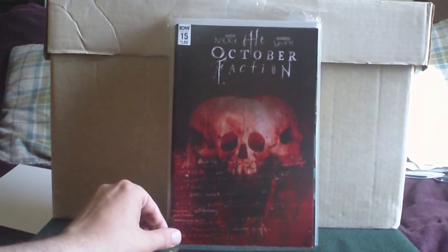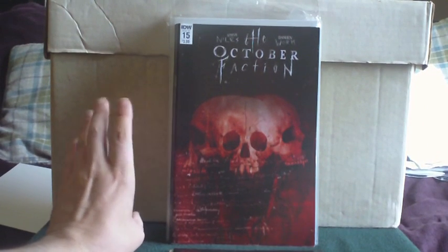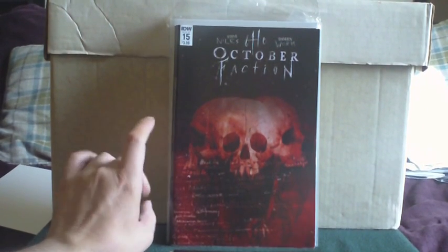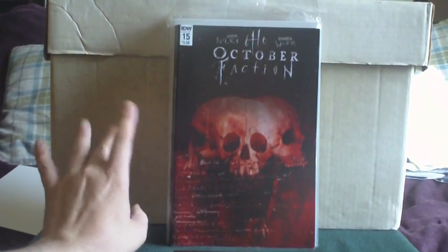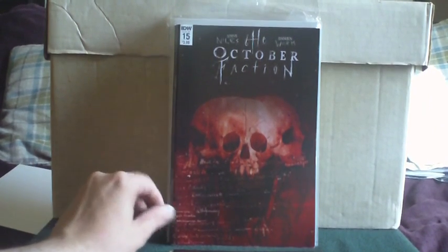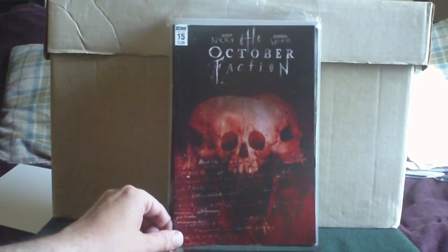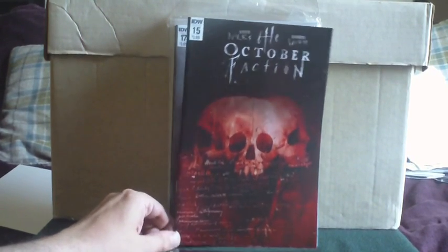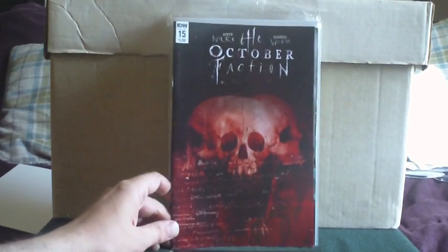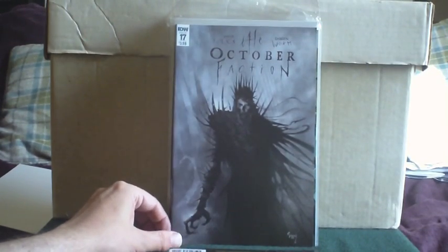The October Faction, an IDW book, issue number 15. Love Steve Niles' work. Damien Worm does some great horror, very dark, scratchy, very reminiscent of Ben Templesmith, whose art I love. But this is a good book from IDW if you like your horror and your movie monsters type creations. But I got issue 15 and issue 17.